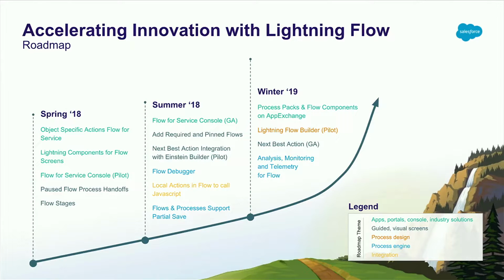And then finally, a little insight into the roadmap. Object-specific actions, these are available in Spring. It's something I didn't demo. They're really cool because it's a button on a record that launches a flow. It's contextual to that record. It passes in that record ID. It works on Salesforce Mobile. Lots of our MVPs are discovering this, and they're super excited about it. So definitely check that out.